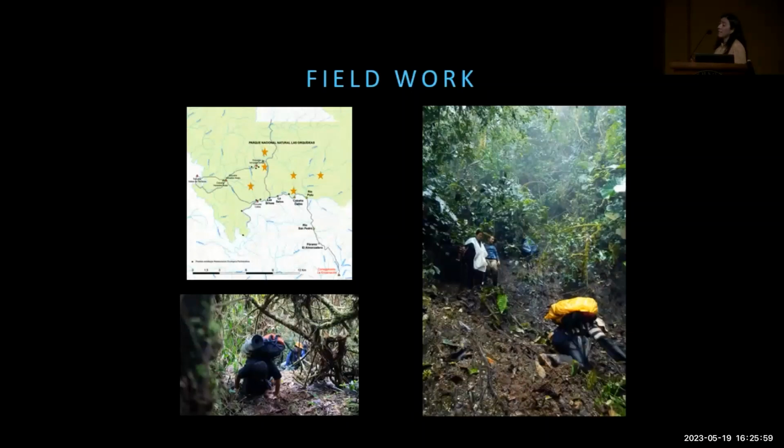When we look at these historical collections from Las Orquídeas, not surprisingly, we found that the majority of them are along the main axis or around the main cabin. So that meant that to document this flora, we had the whole park to explore. And this dictated our fieldwork strategy. It was necessary for us to target little explored areas or areas that have never been botanized before.